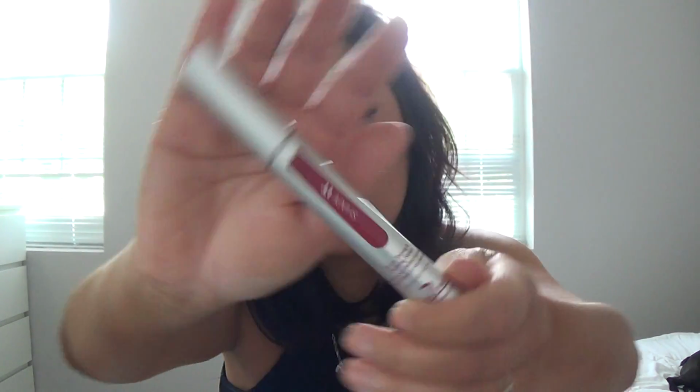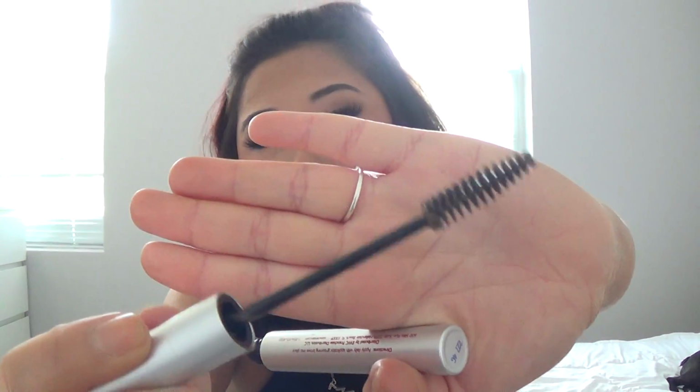And then I used this Shape It Brow Shining and Defining Serum. This is actually from European Wax Center, which is the wax salon that I go to get all my waxings done. This is not completely used up, but I was using it as a brow gel, and it's just old, and I'm just going to get rid of it.